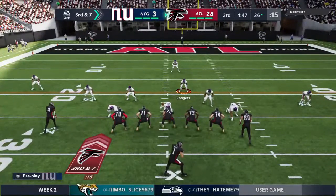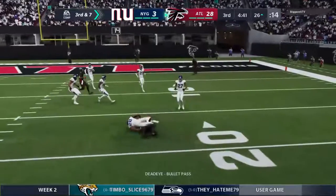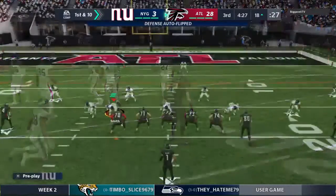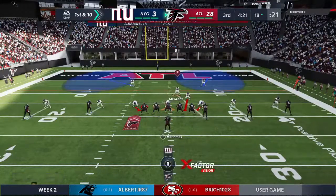From the gun on 3rd down, Mahomes throwing for his running back, and he's got him complete. And he gets this down to the 18, good enough for a 1st down. A strong 8 yards will keep this drive rolling.